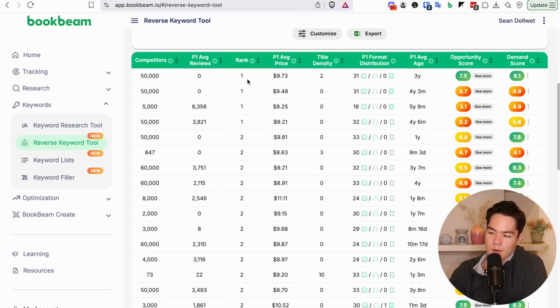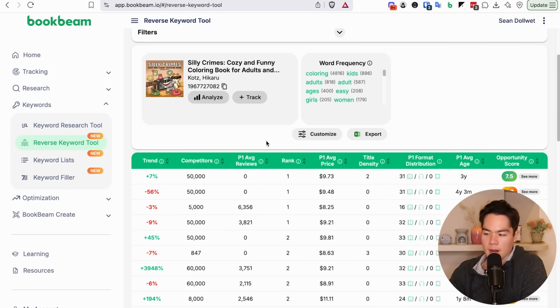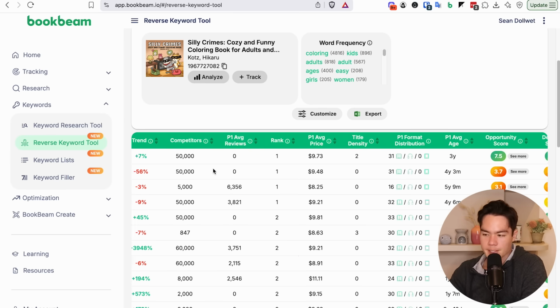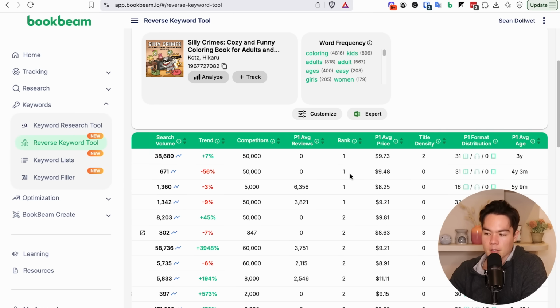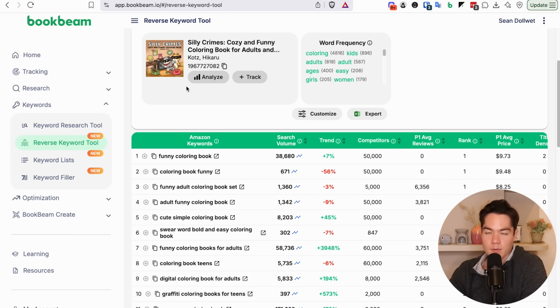But this is where it gets important, right? So this is rank. This is where this book is ranking if you search for these keywords. If it says 1, basically when you look up these keywords, like funny coloring book, funny adult coloring book, this book is the first book that shows up. So most likely a lot of the traffic for this book is coming from funny coloring book, which makes sense. This is a funny coloring book. It's ranking #1 in the funny coloring book. Funny coloring book has a lot of search volume, right? So it makes sense to assume that they're getting a lot of sales from it.